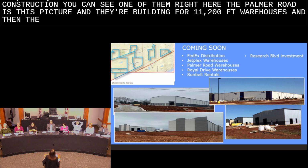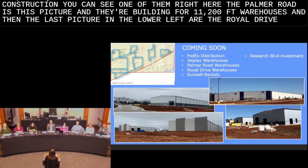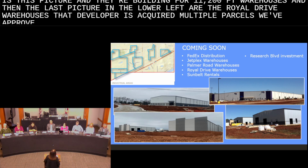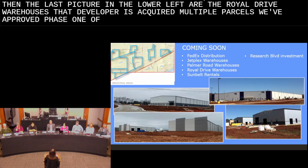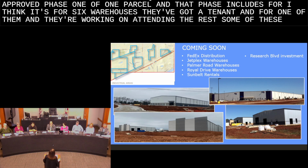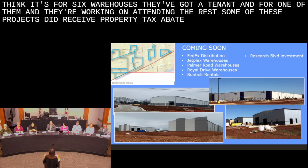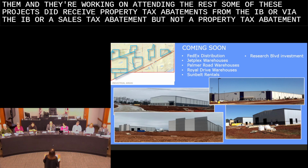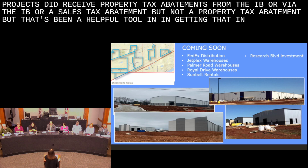And then the last picture in the lower left are the Royal Drive warehouses. That developer has acquired multiple parcels. We've approved phase 1 of 1 parcel, and that phase includes 6 warehouses. They've got a tenant for one of them, and they're working on tenanting the rest. Some of these projects did receive property tax abatements via the IDB or a sales tax abatement, but not a property tax abatement. But that's been a helpful tool in getting that investment.